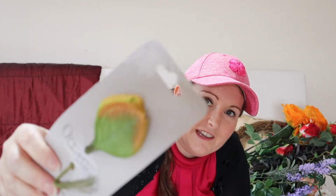I got some leaves. They're on individual wires, and you can see they've got the yellowing effect at the end. So I thought that's quite autumnal. They were from Hobbycraft, £2.